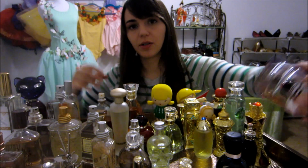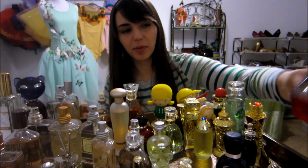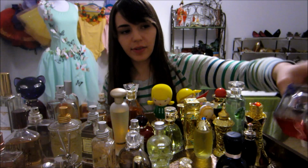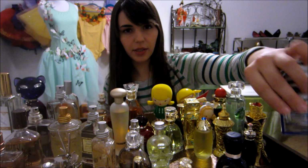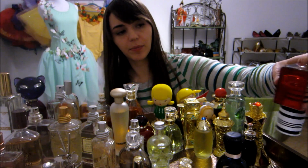I think rose scents are often considered fairly mature smelling, maybe even a little old lady smelling. But I think the fact that this one is so cold smelling kind of helps counteract that.